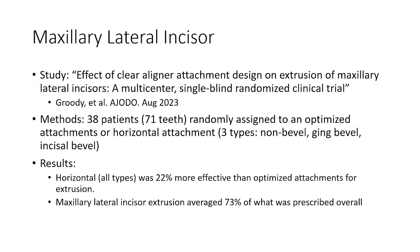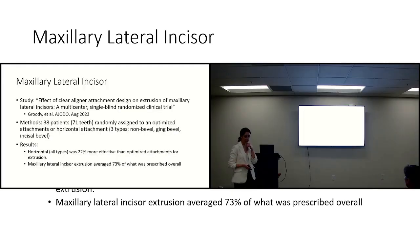So let's talk about the maxillary lateral incisor. Everyone's favorite tooth with Invisalign, right? There's a study that looked at exactly that, the effectiveness of clear aligner attachment design on extrusion. A lot of times maxillary lateral incisors need extrusion. What does the patient tell you? I talked to a prosthodontist who refers to me, and we were trying to idealize implant size for 7 and 10, and he mentioned that one of the spaces is about 0.5 millimeter wider than the other one.